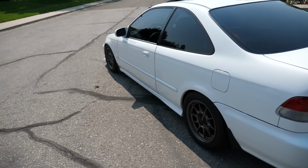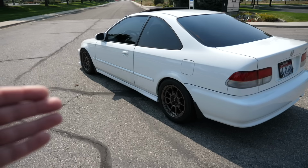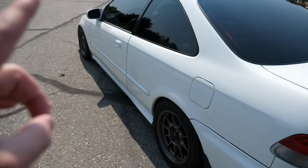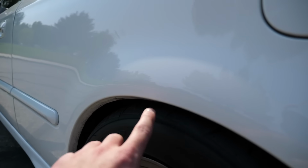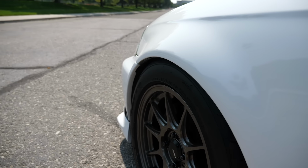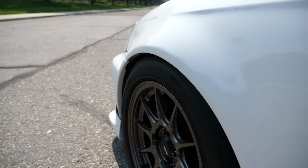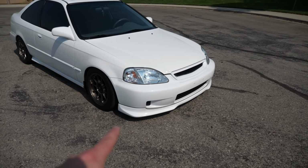Now, in my opinion, this might be just a tad bit low, especially since this car is not running camber kits. So by not running camber kits, I am rubbing just a little bit. Not so much on the rear here. While yes, it is pretty close, I'm not really rubbing there. I'm more so rubbing on the front fender liners because of how low I am. So depending if the next owner wants to raise it a little bit, obviously they have that option being on adjustable coilovers.